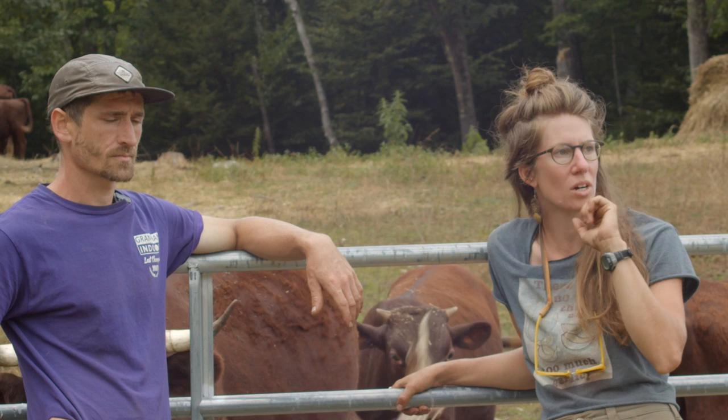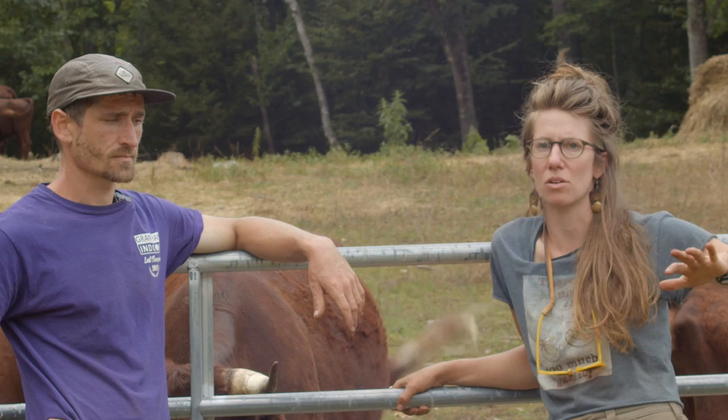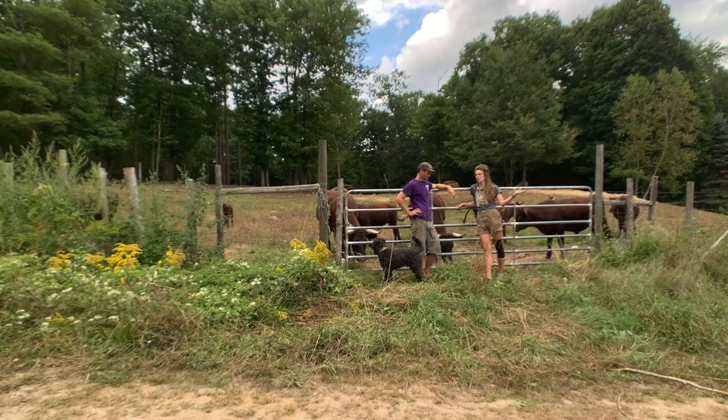And we put a fence for the sheep, and the subsequent result is that we get to keep the porcupines out. So instead of just putting up deer fence, we're putting up a fence that is giving us pasture for the sheep and protection from one of our biggest pests.